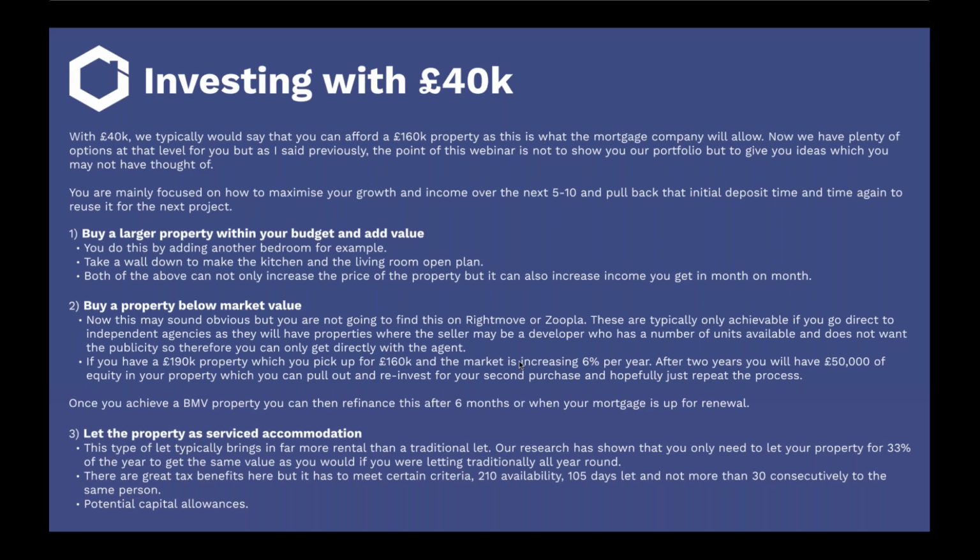So I would say that your serviced accommodation not only makes more money on the actual income side, but you've got less wear and tear going out on the outside as well. Also, great tax benefits, but it has to meet certain criteria. It has to be available for 210 days of the year, let out for 105 days, and not more than 30 to the same consecutive person. Then you can benefit from great tax benefits, things like your mortgage side of things, but also capital allowances.